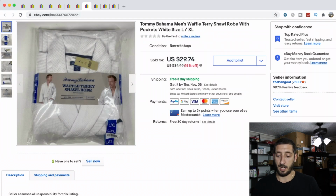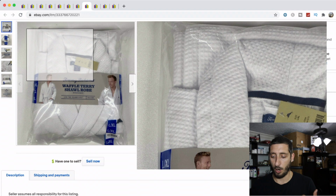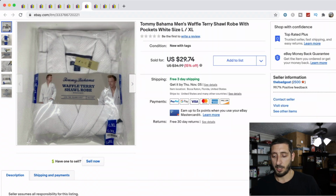Next, this I also paid on average about $5 for. This was also in the lot of stuff I found. I did notice that it had some staining on it, but it still was new with tags. Like there was a little mark on the collar here and on the back. So I put it at $35, knowing that with 15% off it would go down to about $30. And shipping on this kind of sucked. It was like $11 to ship, but it did sell kind of quick.